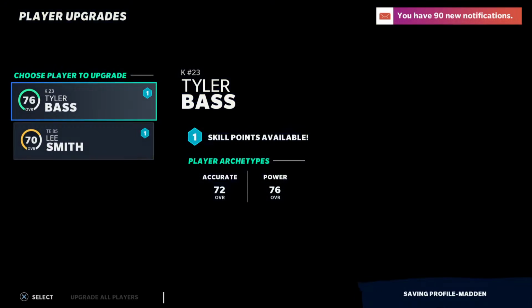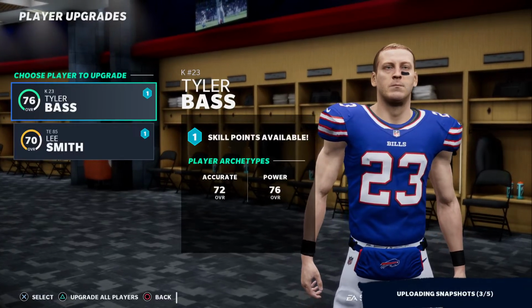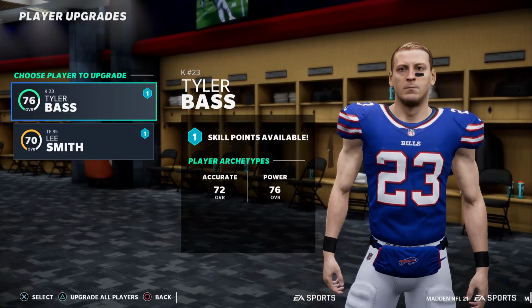Flag on the play. Yeah, yeah. That's a flag on the play. Yeah, yeah. Flag on the play. Hold up. That's a flag on the play.